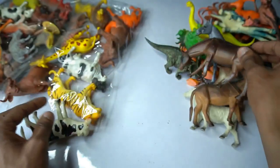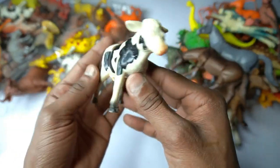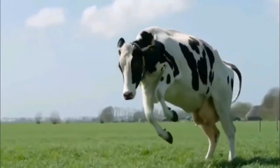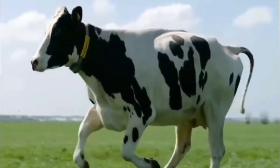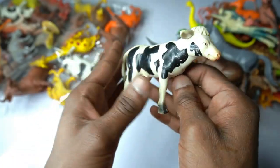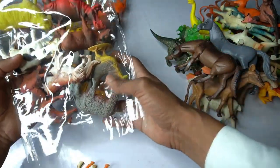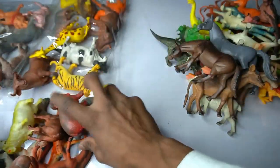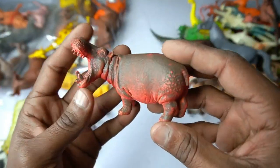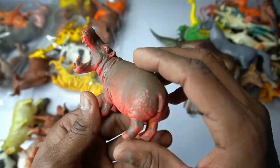So side. And the next figure guys, cow. Guys, very nice. Look guys, cow, amazing figure, cow. Wow guys, very nice. Look guys, cow. So side. Wow guys, next. Oh wow guys, very nice animal. So next. So wow, beautiful. So side. And guys, first hippopotamus guys, beautiful figure. Hippopotamus look is amazing, beautiful high quality hippopotamus figure.